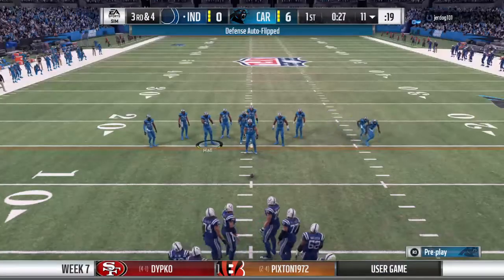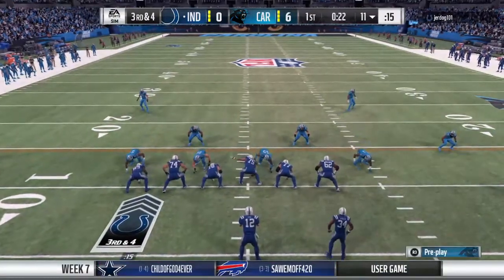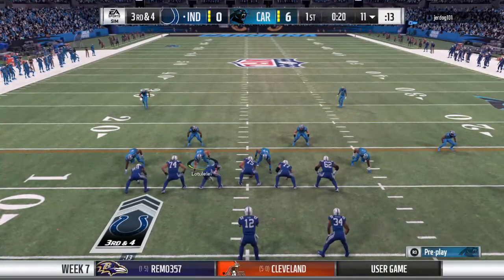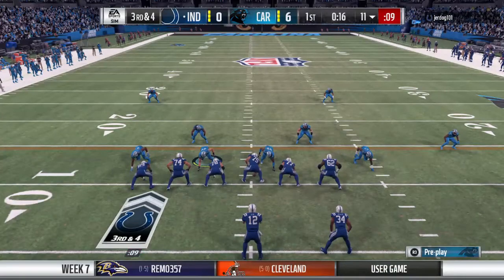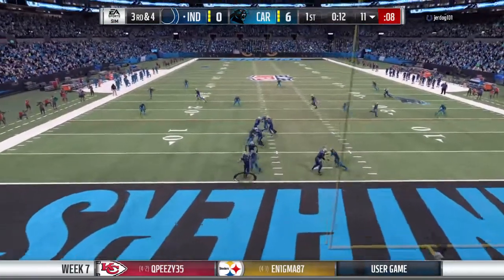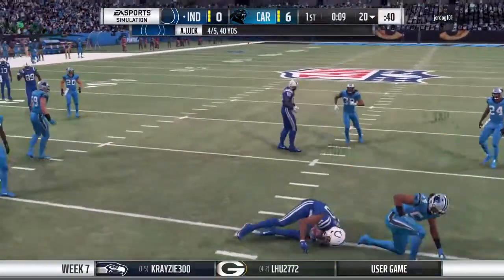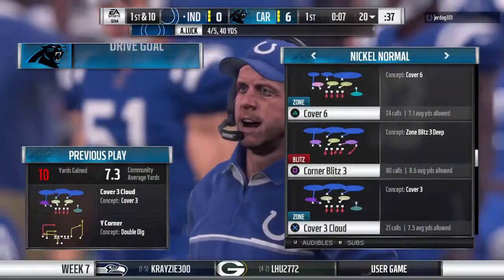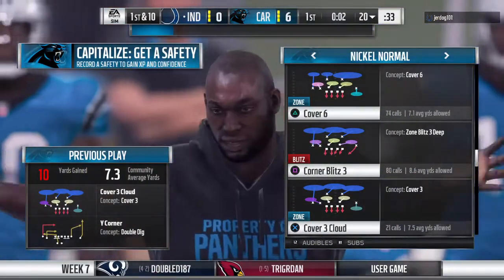And on 3rd down, a nickel formation here defensively. From the gun, here's Luck. And he's got Moncrief. And he will get the first down as he's up to the 20-yard line. Luck connecting with Moncrief for the Indianapolis first.